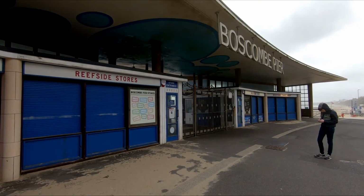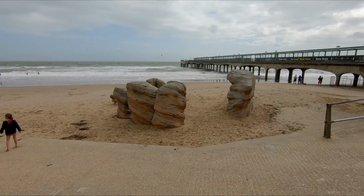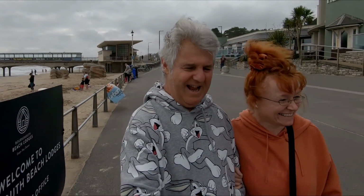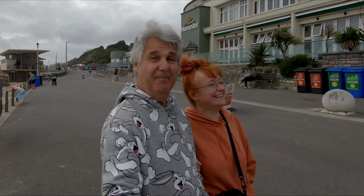Oh, the pier's closed, but the ice cream man's here still. So we've got the suntan lotion on, having a great time down here. Lucy's really missed out.